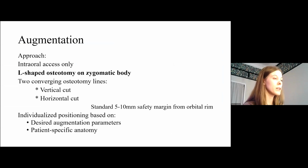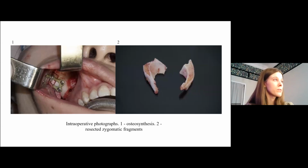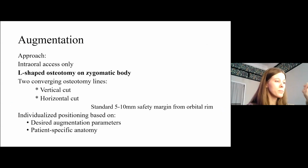What about augmentation malarplasty? The procedure was performed via an intraoral approach only. After skeletal exposure, converting osteotomies were performed on the bone, horizontal and vertical, like this. The exact positions of the cuts were determined individually for each case based on the desired surgical outcomes, but always followed the L-shaped osteotomy technique. Rigid fixation was achieved by using Pavlov's frames. You can see them on the picture.